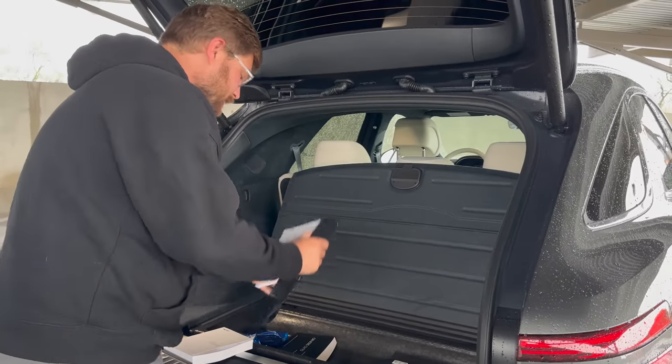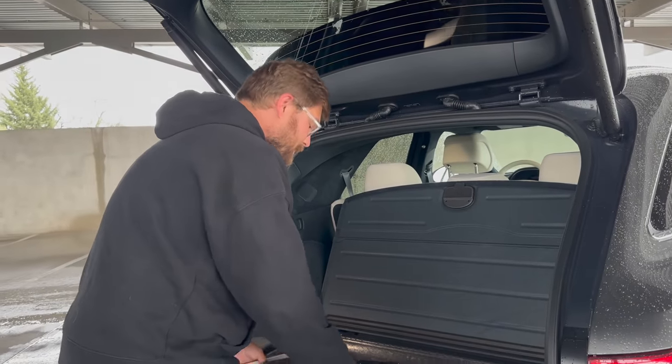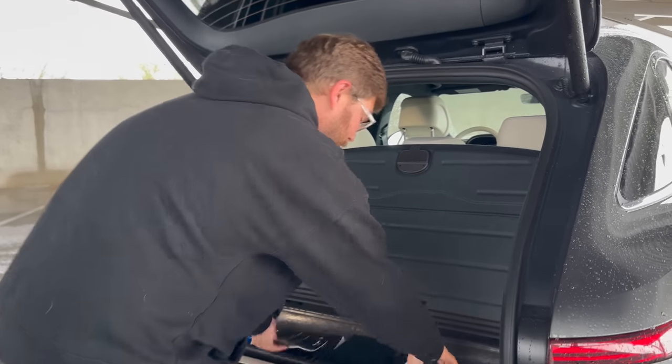What else do we have? We have the warranty information and owner's handbook supplement. Wow, lots of material here. I mean, they could save some serious weight out of this vehicle if they just make this all digital, which is what everyone else is doing.